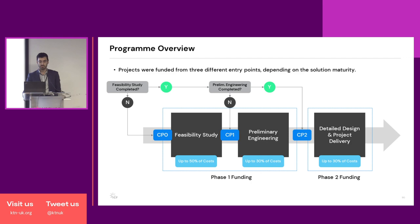of costs. If you did have a feasibility study and wanted to develop that further into a preliminary design, then again, a second entry point there with up to 30% grant funding. Or if you had something off the shelf, then you could go directly to detailed design and project delivery. And you could also flow all the way through the process from a feasibility study to a deployment through the IHRS project program.